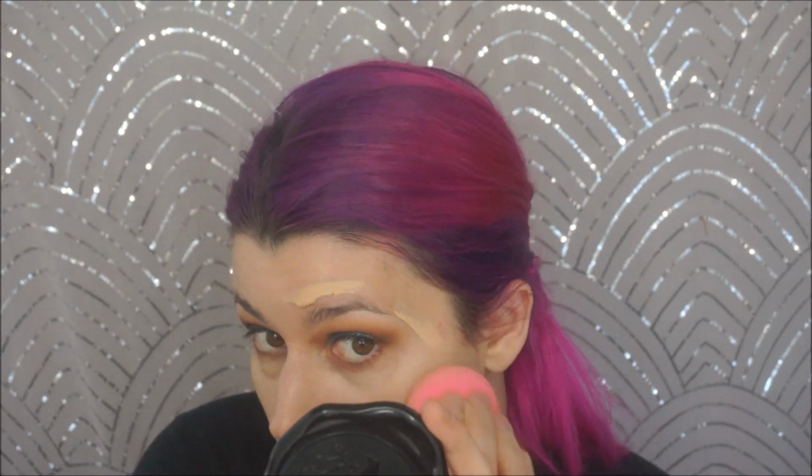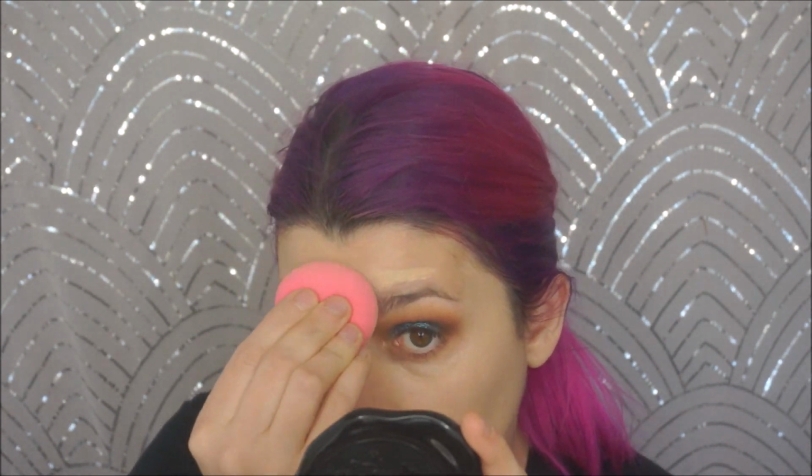This feels very weird because normally I will put this on my metal plate. I don't know why I'm not doing that now, but okay, not a horrible difference. I definitely see a little bit more yellow. Maybe it's a little bit lighter on this side, but the finish isn't too far off.